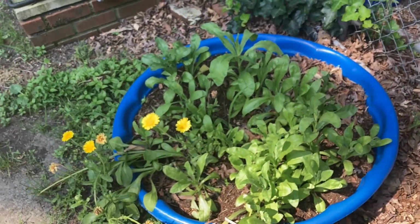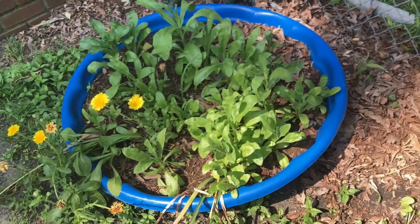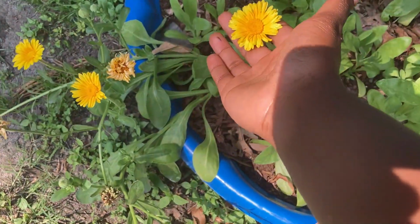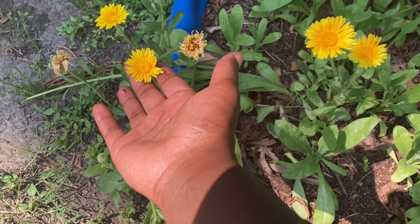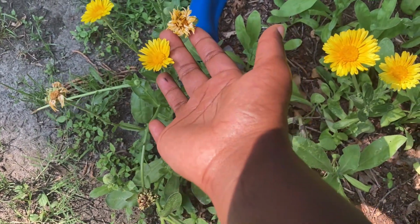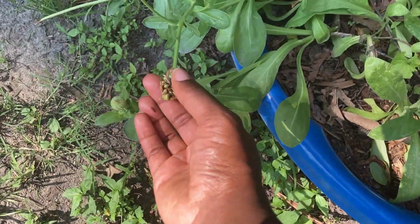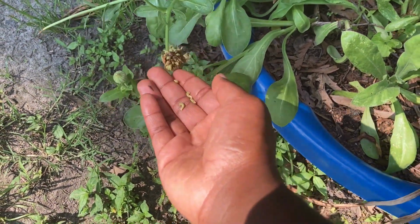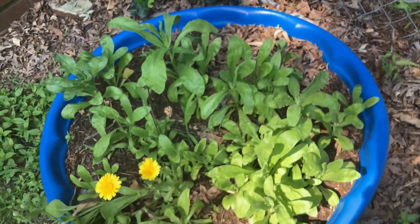Here is a kiddie pool that had watermelons in it last year. Didn't do that well, so I filled it with calendula instead. The ones that are already flowering overwintered from last year because I had bulbs in here, which I guess protected them from the frost and the freezes. The little ones that we did have, it doesn't get that cold here. I need to come out here and deadhead them because they're starting to get seedy. But yeah, that's all calendula.